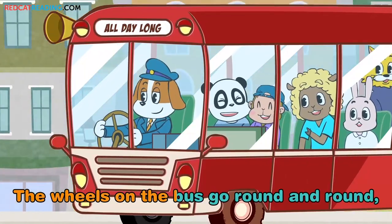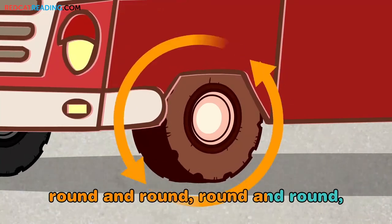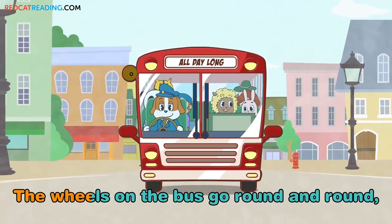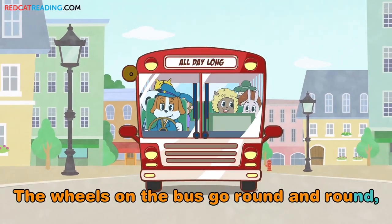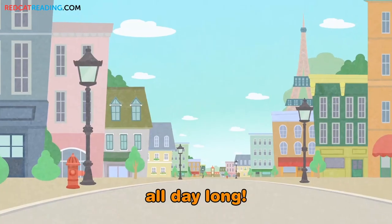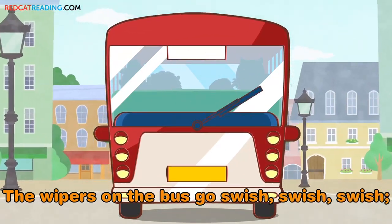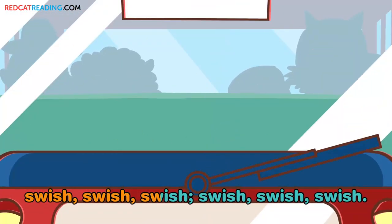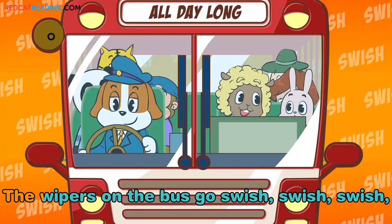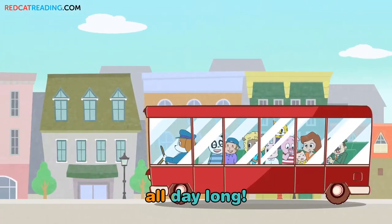The wheels on the bus go round and round, round and round, round and round. The wheels on the bus go round and round all day long. The wipers on the bus go swish, swish, swish. The wipers on the bus go swish, swish, swish all day long.